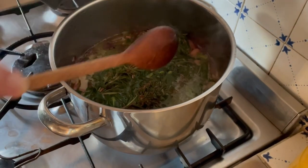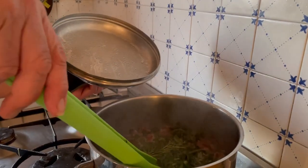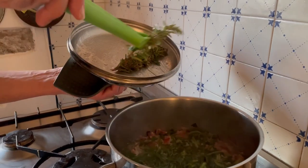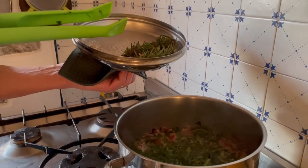It's about to be ready, so you want to season it. It's ready, so I'm going to remove the rosemary. And we can serve it now.